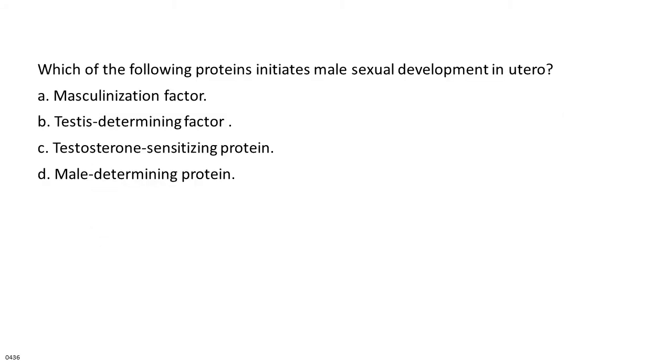Which of the following proteins initiates male sexual development in utero? A. Masculinization factor. B. Testis determining factor. C. Testosterone sensitizing protein. D. Male determining protein.